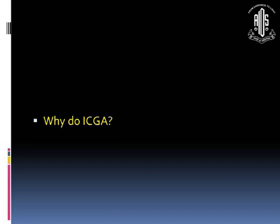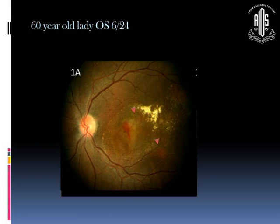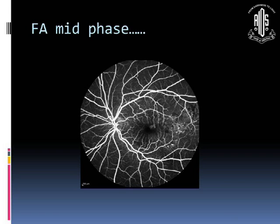So why do ICG? Coming to a clinical situation, you can see a 60-year-old lady. These are classically AMD lesions. You can see there is a lot of hemorrhage, hard exudates, and a large area of fibrovascular PED or hemorrhagic PED-like thing. So this is the fluorescein angiography. It is not much informative. You can see there is some amount of hyperfluorescence coming out here, but this area is showing nothing.